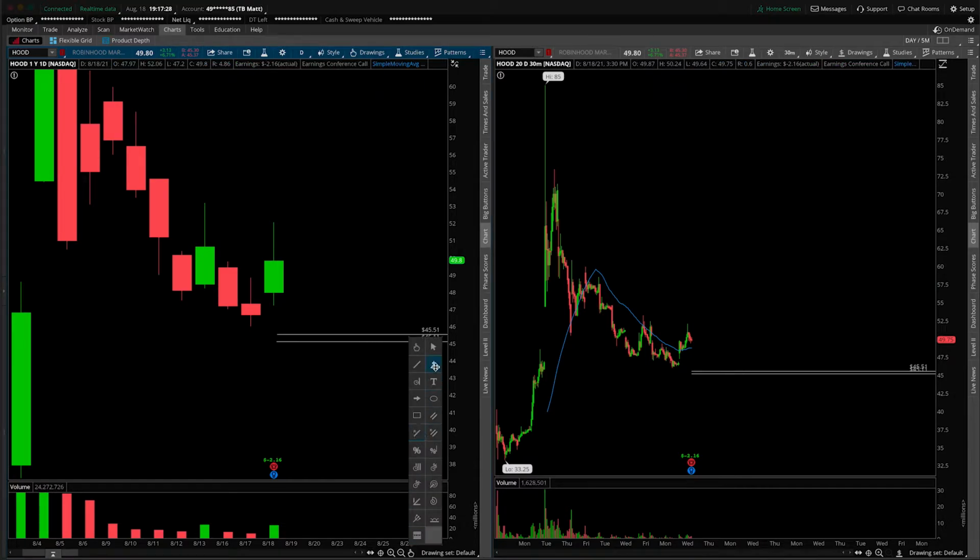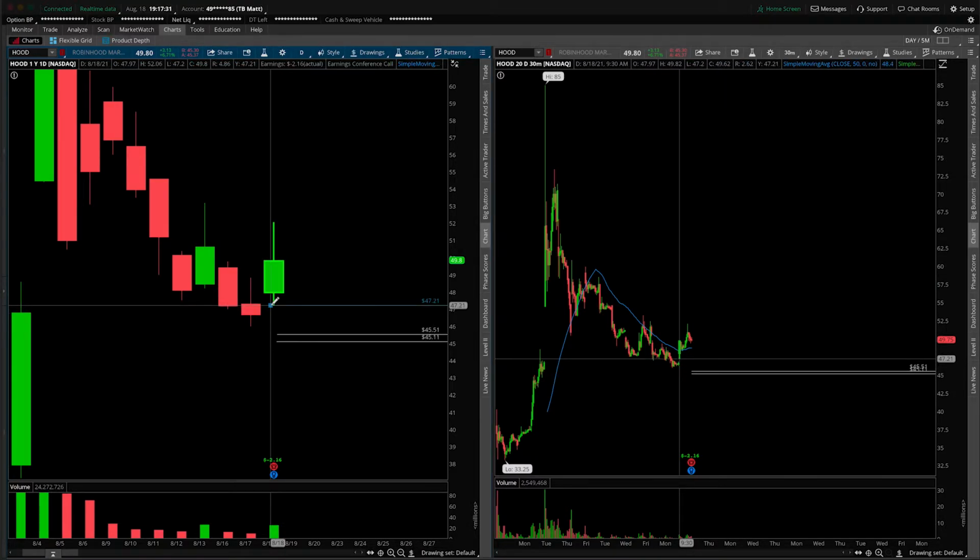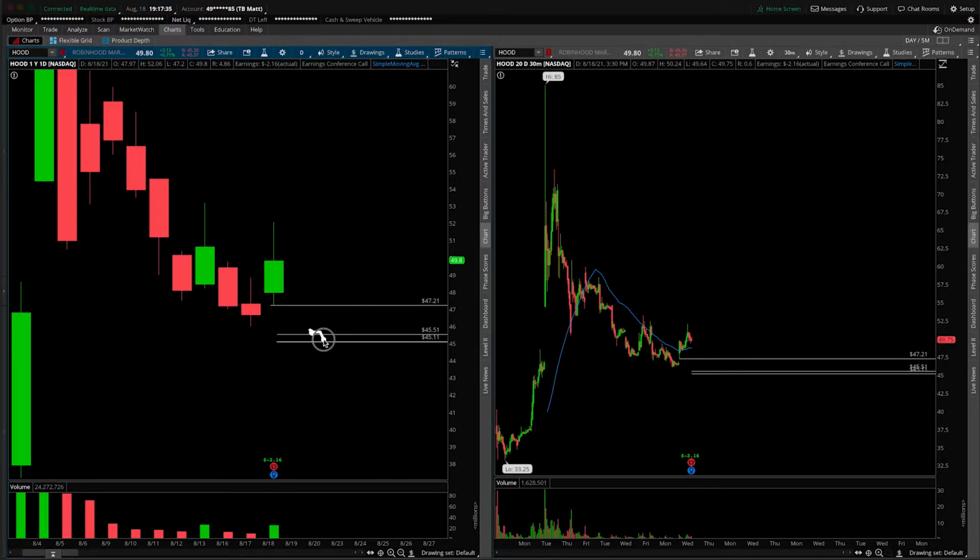So the first thing we always have to be thinking about is the potential for a gap fill. So if we open here at the first white line, fail to take out the overnight low, and trade back up through the open, which again we know is 45.50 for the sake of today's video, then we're looking for the long up towards the gap fill area, 47.21. There's plenty of meat on the bone there for that trade to unfold.